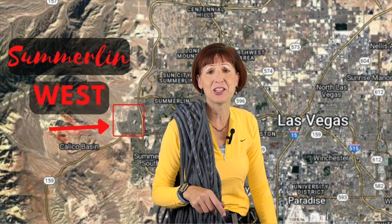Summerlin was voted 2014 by Money Magazine's best place to live in the United States, and it continues to be the most sought-after area to live in all of Las Vegas. And today we're going to talk about West Summerlin. West Summerlin is the furthest west portion of Summerlin, and there's a lot of new construction happening there.